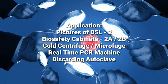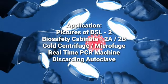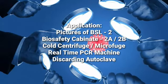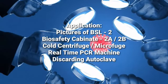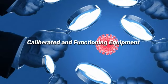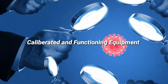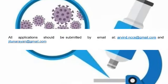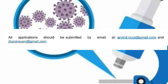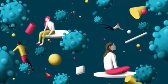The application should be accompanied with pictures of laboratory infrastructure showing a biosafety level 2 cabinet, biosafety cabinet type 2 or type B, cold centrifuge, microcentrifuge for RNA extraction, real-time PCR machines, and arrangement of segregation and discarding of biomedical waste. Not to mention, all these equipment must be calibrated and functioning on the date of application. All the applications should be submitted by email at the email IDs provided here.